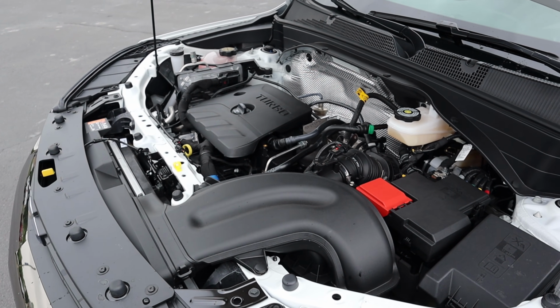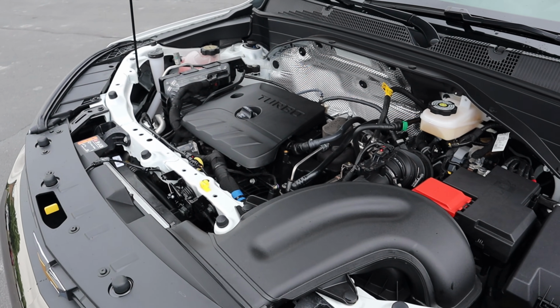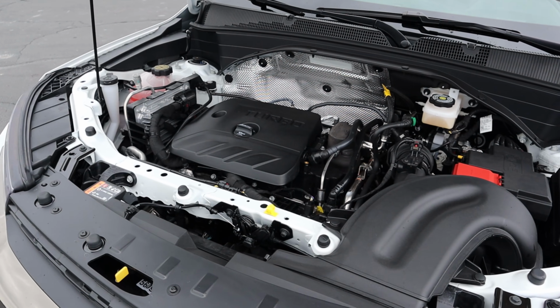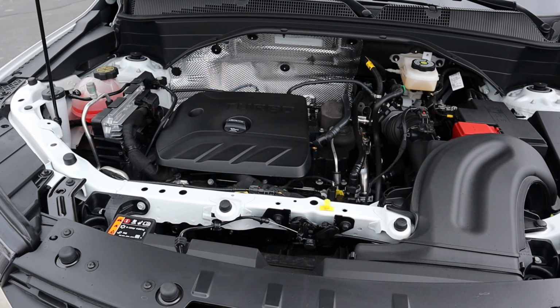Under the hood, we have a turbocharged 1.3 liter 3-cylinder that goes to a 9-speed automatic transmission. Fuel economy is 26 around town and then 30 on the highway, with power outputs being 155 horsepower at 5,600 RPMs and then 174 pound-feet of torque at only 1,600 RPMs.